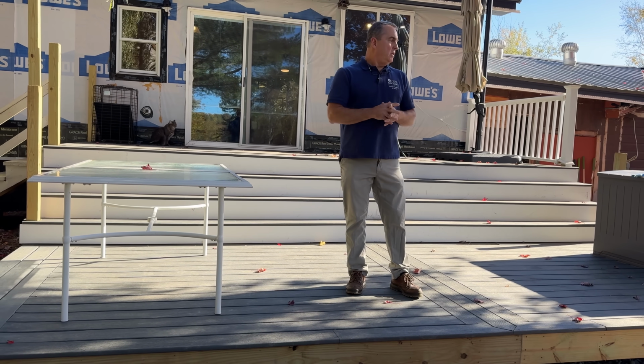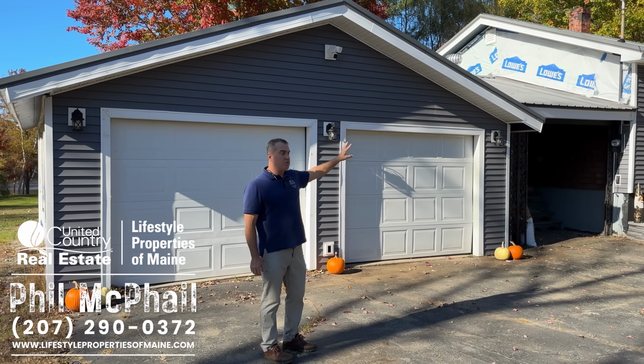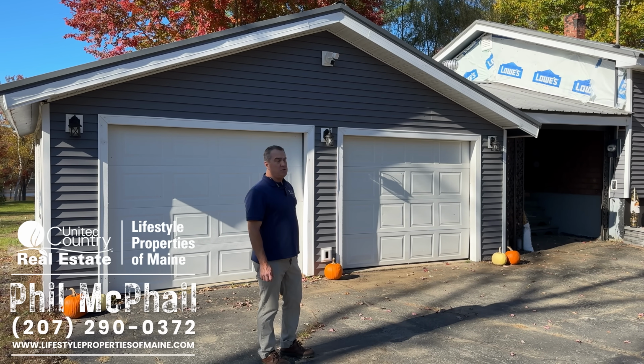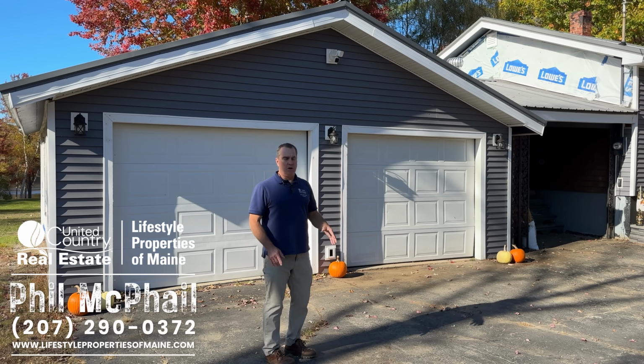So we're going to run around, go in the front of the house now and show you the inside. So as I said, there's a lot of new work that's being done. You're going to see the trim here on the exterior. All the soffit is new on this side. The back side is going to be done as well. And every place where you see siding missing, there will be new vinyl siding going up there. 2 brand new garage door openers out here.